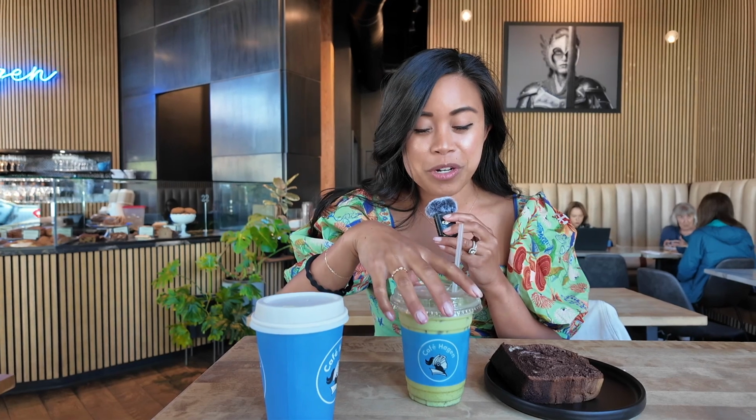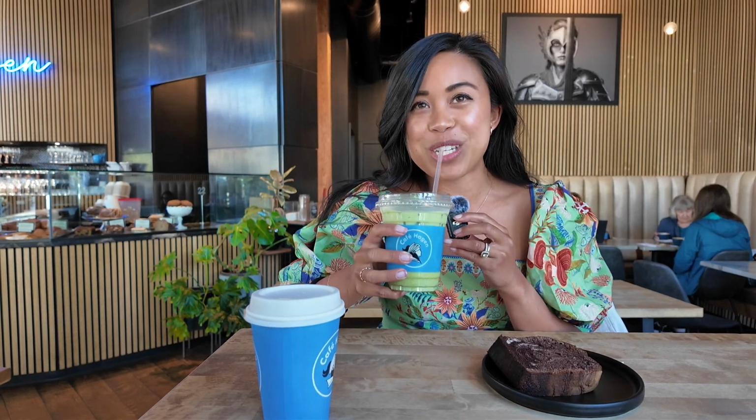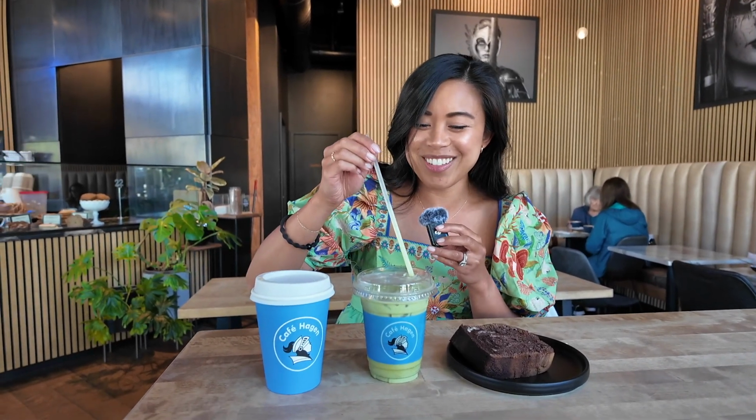So I decided to order a matcha latte today. I feel like I always get a matcha wherever I go, and it's very good, very refreshing for summer. I forgot to get it sweetened, but it's still really good if you like matcha. And then Katie got her normal coffee. So this is just a regular latte with oat. And I'm gonna try her coffee like I usually do.